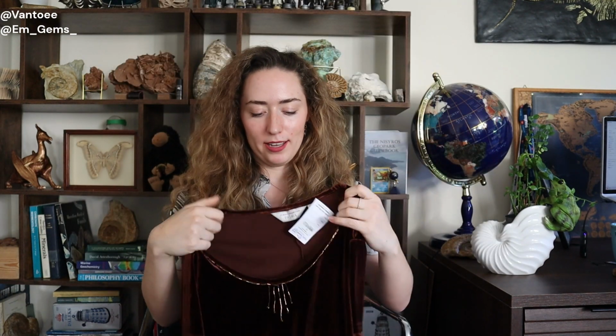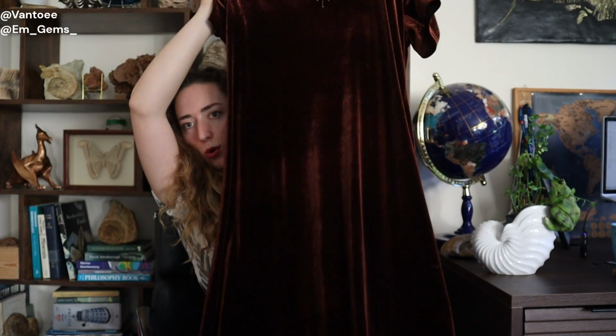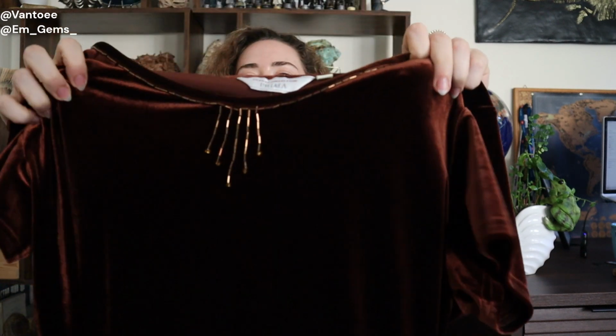Now it is humongous, it is a size 18, and it is just this complete floor length brown velvet gown with a bit of beadwork there. Now I did not buy this to wear it as a size 18 floor length gown. As amusing as that would look, I bought it to make pumpkins out of.